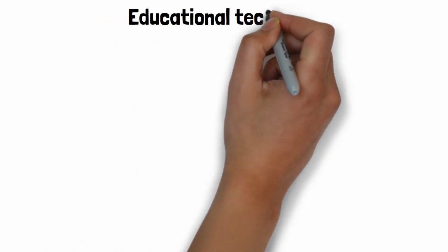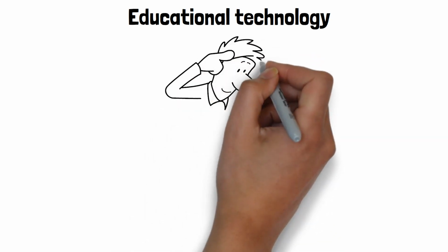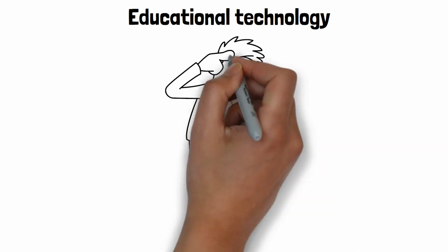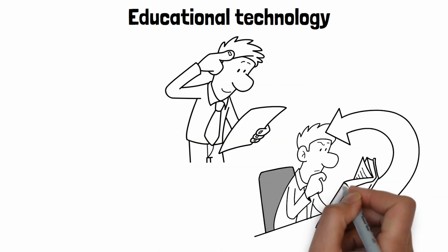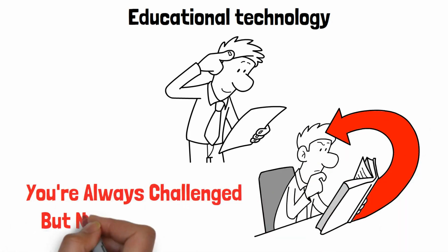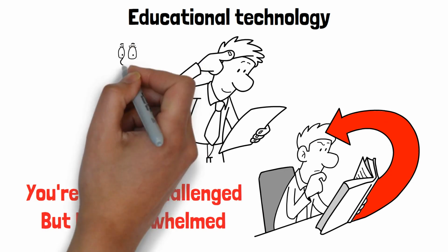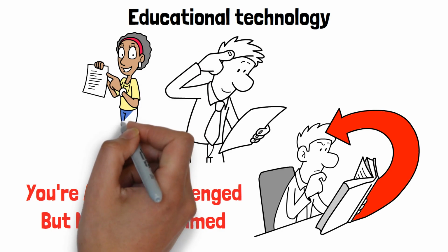Educational technology goes a step further by supporting personalized learning paces. This aspect is vital because it acknowledges that everyone learns differently. Adaptive learning software assesses your understanding of a topic and adjusts the difficulty level accordingly, ensuring that you're always challenged but not overwhelmed. This personalized approach helps in building confidence and reducing anxiety, as students feel more in control of their learning process.